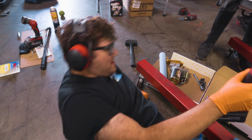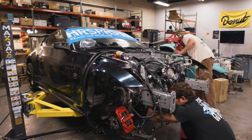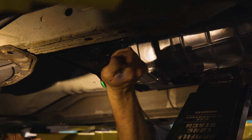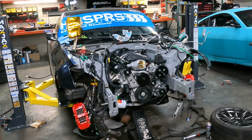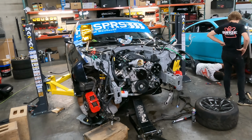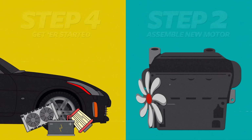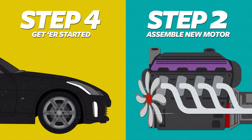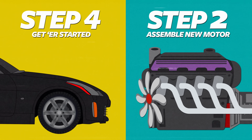Ooh, spark on my belly. Coming down. Transmission mount going on. With that, the engine and transmission are bolted to this 350Z. That's really exciting to me. Especially when I look over it. Yeah. That's a huge step, but it doesn't mean we're done. We still have a lot of little things left to do to get this thing running, but we'll get them done. Our engine's in our car.